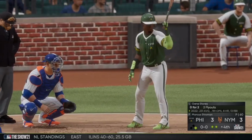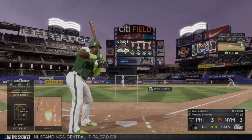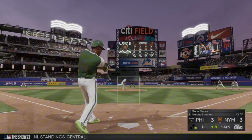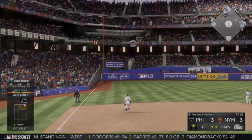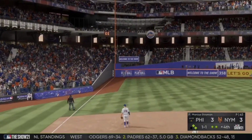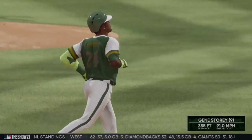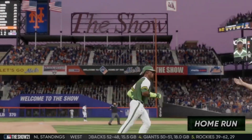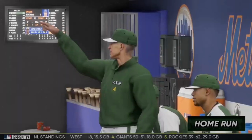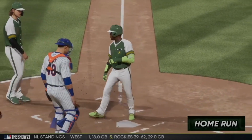Stepping in, Gene Story. It's been an 0-for-2 effort for him to this point. A swing and a shot hit down the corner. And that ball will stay fair, and it's gone. A home run. So a 2-run homer down the line in left. Home run number 9 on the year, and it's now 5-3.